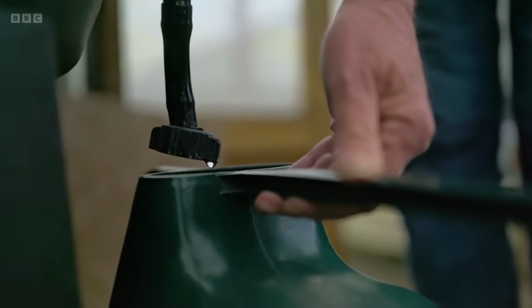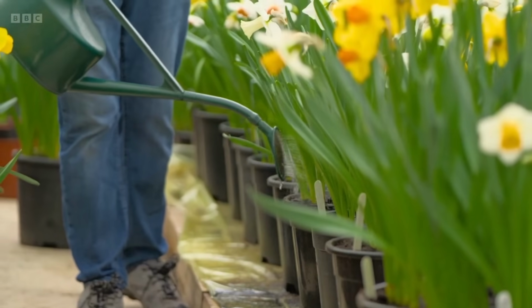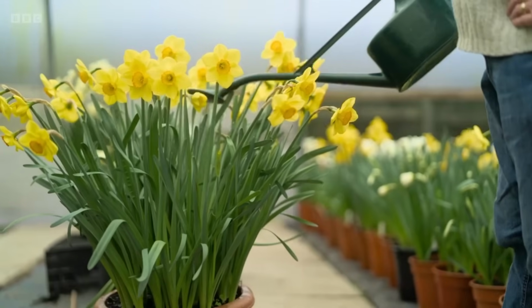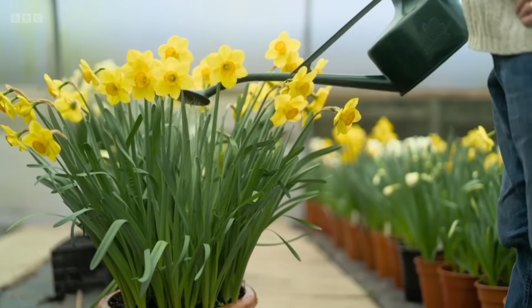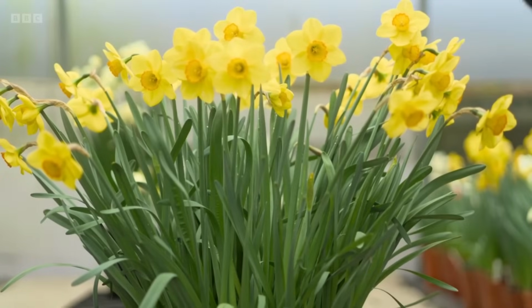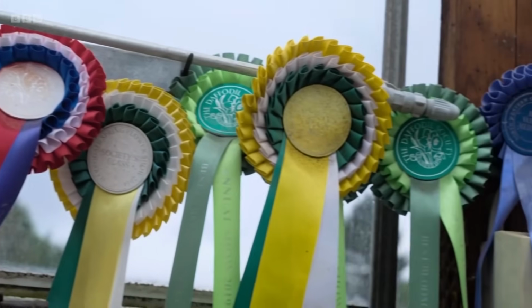I have the privilege of being able to grow my exhibition daffodils within the confines of the plot. I started off showing at our local spring show here in Tameside with a reasonable amount of success for the first couple of years, and then you think, I can do a bit better than this, and you buy a few more bulbs and a few more bulbs, and then it went on from there. You know, that's what it's all about, is competing.